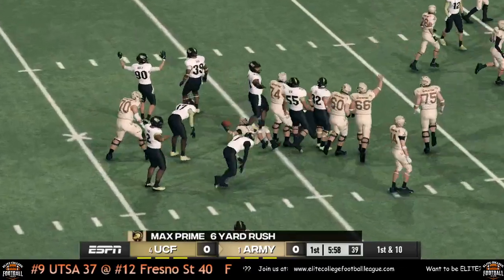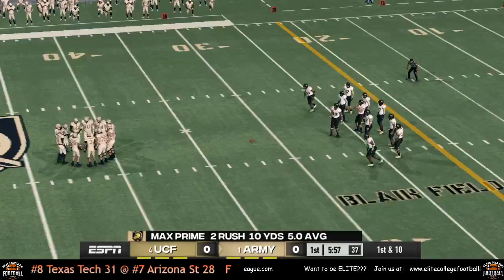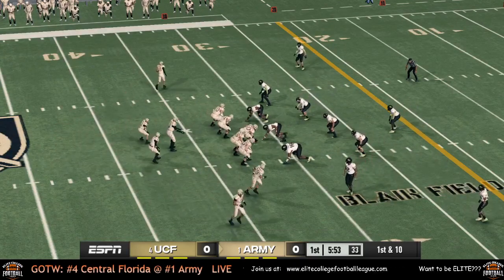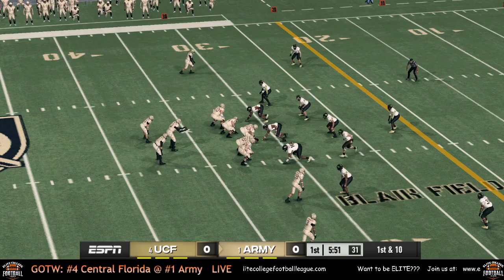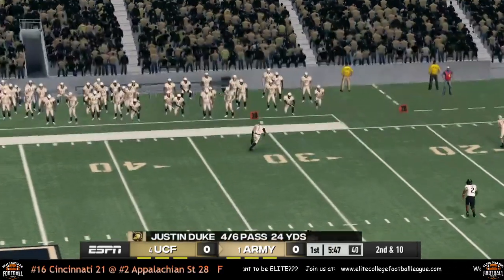Takes it up the middle for a nice run. So with that run, they pick up another first. Just a nice job again up front by the offensive line. They're doing a good job of neutralizing the defensive front, and it's allowed them to move the ball down the field. And he throws it away.